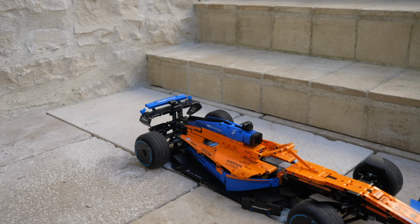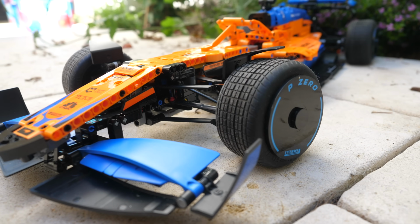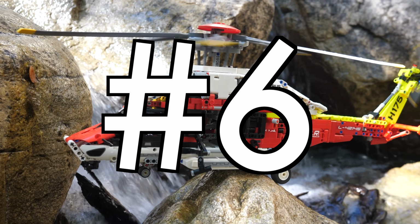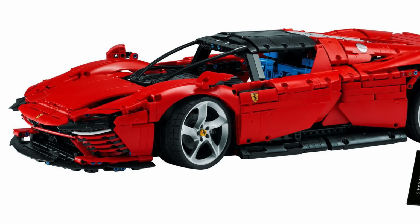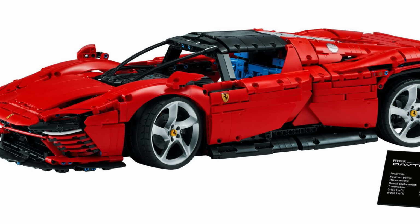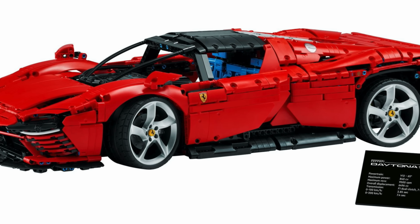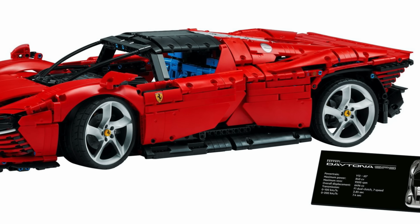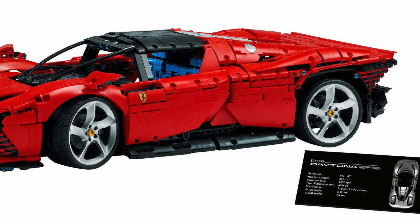I managed to modify the Formula 1 McLaren so that it is fully remotely controlled by using that empty space. Next up is the LEGO Technic Ferrari Daytona SP3, set number 4143. This is the 4th one of the supercar series started in 2016. It comes with 3,778 pieces and retails for $450.